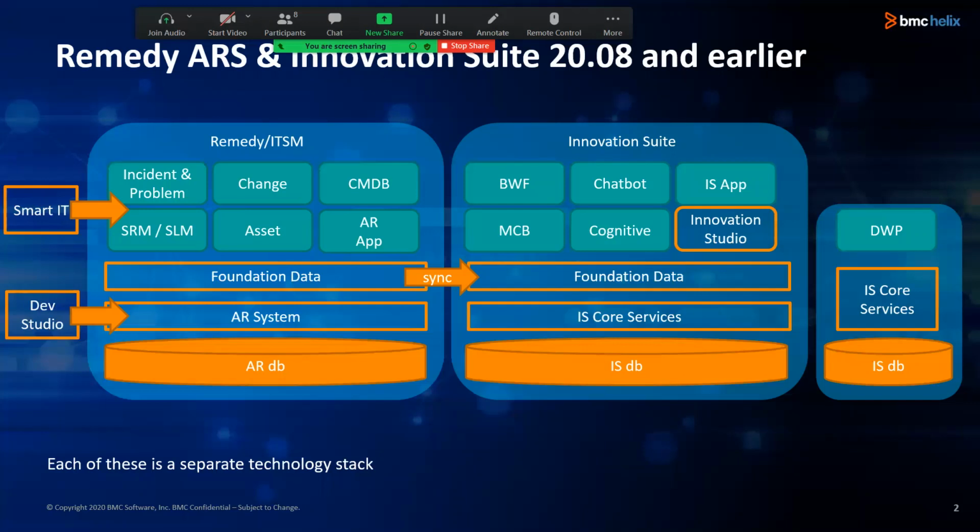Data sync is never a great thing. It's going to have problems. It's going to have misses. The structure of the foundation in Innovation Suite was different because when we started building Innovation Suite, we made some decisions about how we wanted foundation to behave with inheritance and associations and everything. So there were some mismatches that caused all kinds of problems. Everybody hated it. It never worked really well. A lot of this was really problematic.